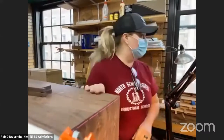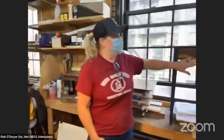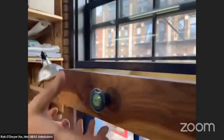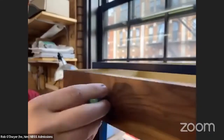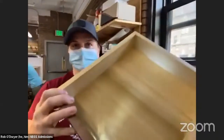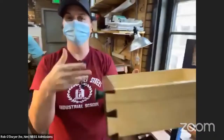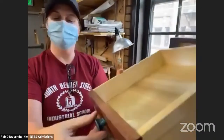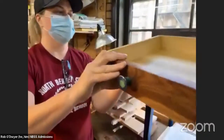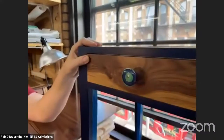And then I have something like this where instead of just turning a regular knob, I wanted to make it more of an interactive experience. So when you turn it, the light goes on inside. Oh, nice. So with a shaker-style light stand, if you got into it at night, you just turn the knob and you've got a light inside the drawer. Very cool.